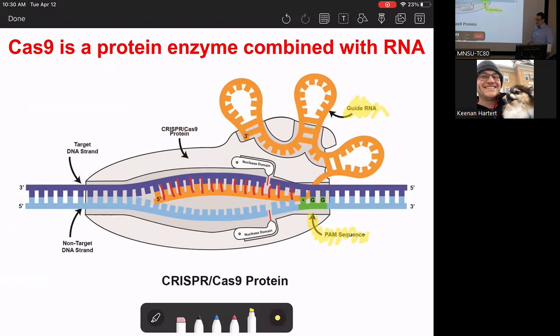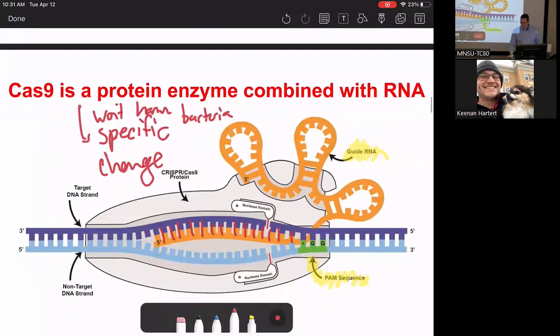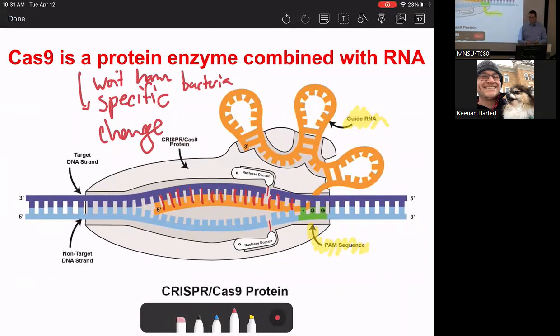Now, again, just like restriction enzymes, this is highly specific. It won't harm bacteria, right? Because the guide RNA is telling us where to kill. And that sequence is never going to be the bacterial protein or, sorry, genome itself. It's going to be the virus. If you're worried that they might look alike, do the math on how many combinations exist of 12 nucleotides. Okay. This is a system that hunts and kills.